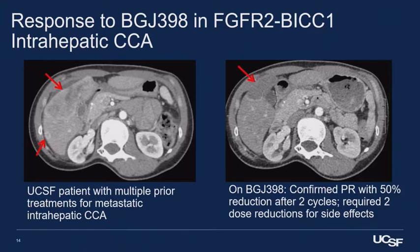If you can see, this is much smaller here than it used to be here. And that shrinkage lasted almost a year. And so while we wanted it to last longer, that was a substantial improvement in her tumor and achieved a significant duration of disease control.